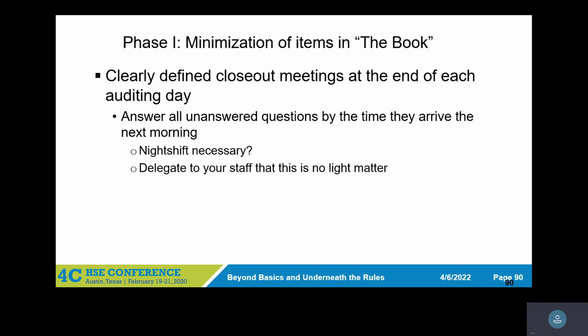And that end-of-day closeout meeting is probably the most important part of the audit besides being prepared for it before it happens, right? Because if you just let them come in, do everything, make a bunch of notes and leave, you don't know what questions you're going to be answering later.